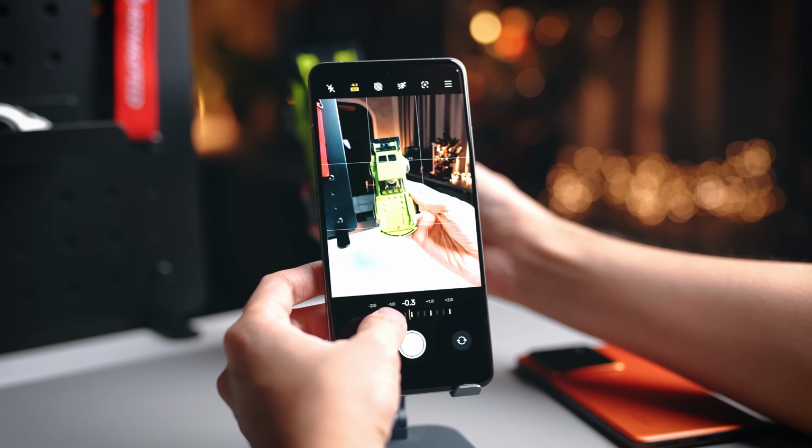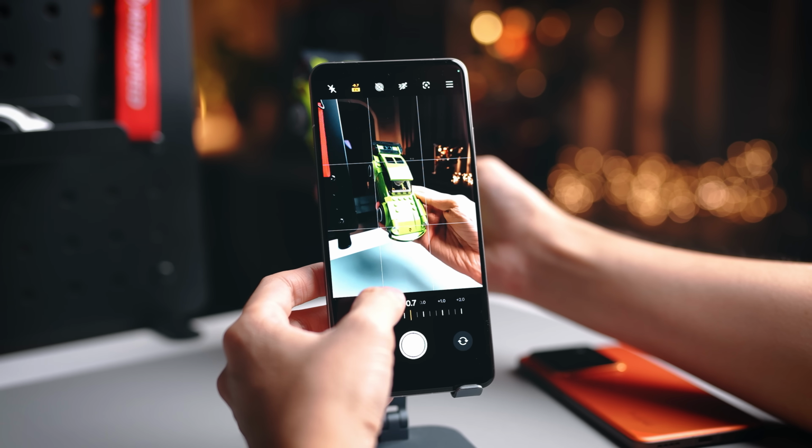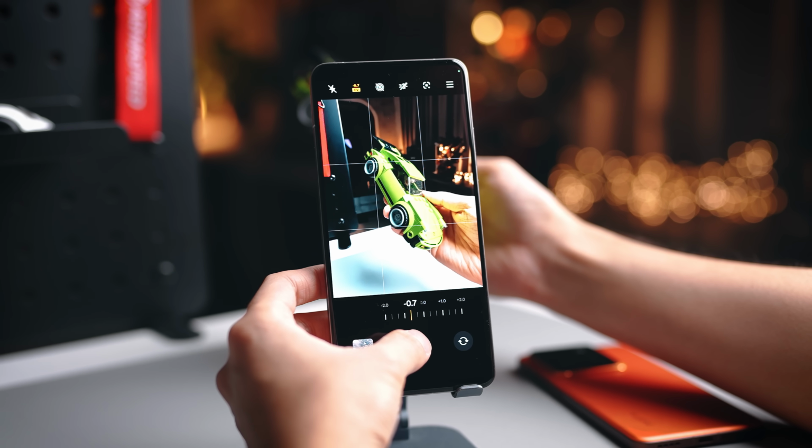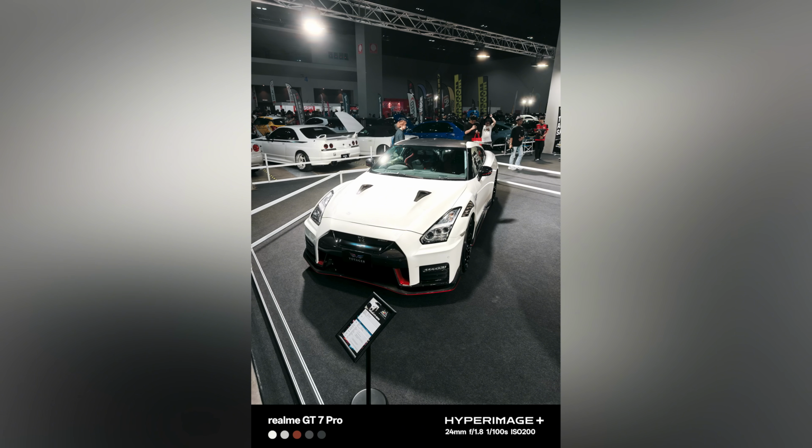Now after using this camera for quite a bit, I think there's one cool trick that I would like to share with you guys. If you're just taking photos, my tip here would be to just reduce the EV. That means reduce the exposure value to about negative 0.3, and this is where you can capture even better, more detailed photos with lesser noise.